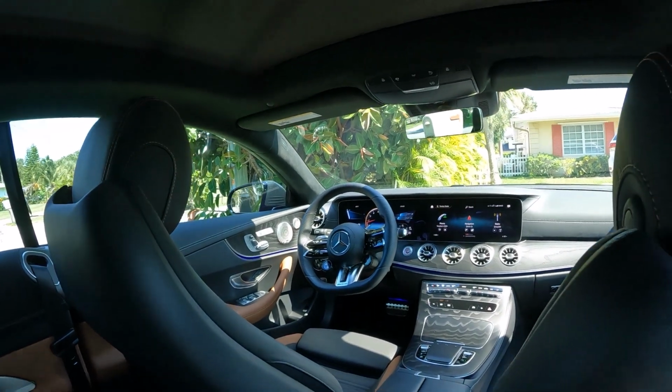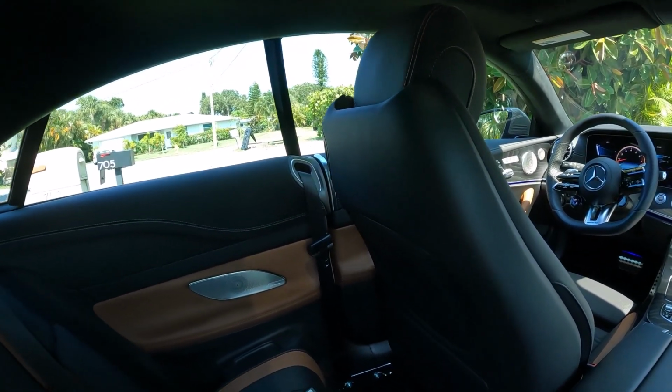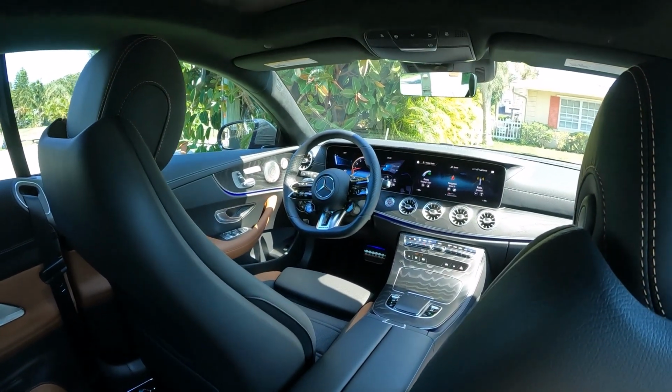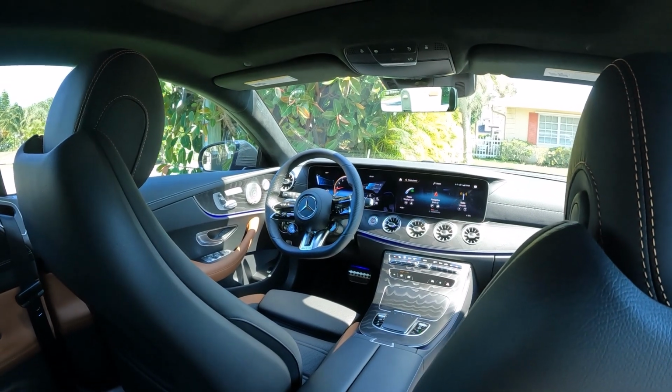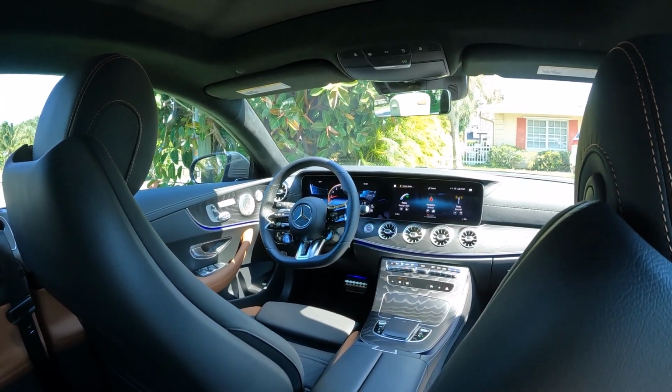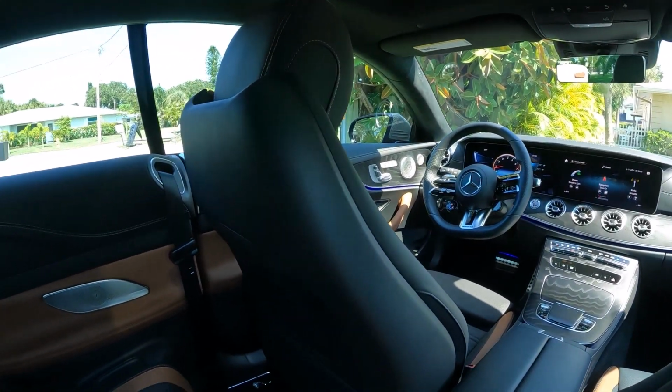Yeah, I think I'm gonna try to get an SL63 next. I just like two doors. That'll be the V8 and stuff. And I got to ride in a Lamborghini Spider today, which was pretty sick. And who knows, maybe get one of those too.